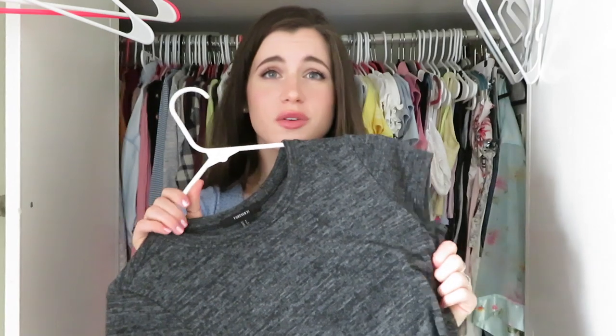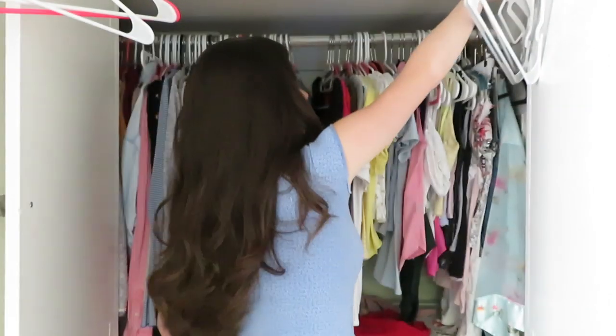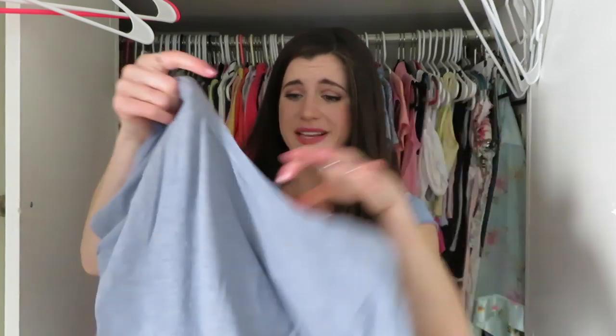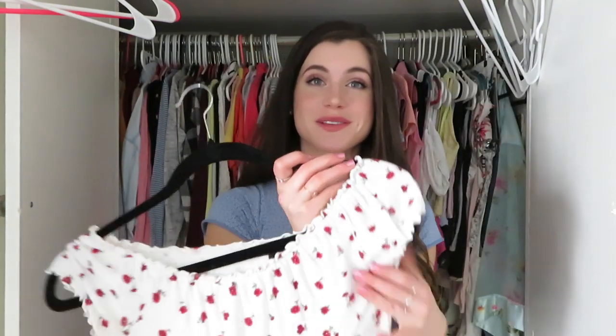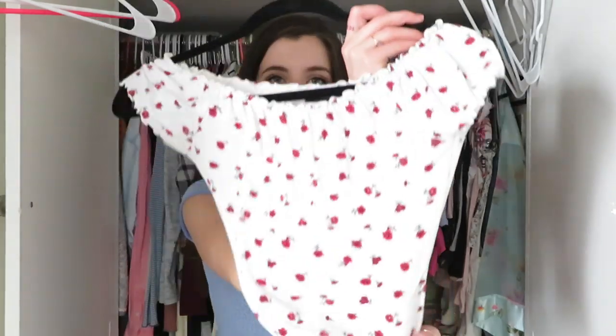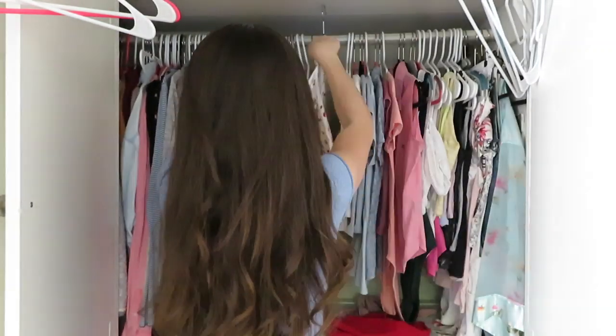This is a dark charcoal gray t-shirt. I honestly don't wear this color. I like light gray, not so much dark gray, so get rid of that one. This Madewell shirt is so soft and comfy, but it does have a couple holes in it. I feel like holes are not cute, so I gotta retire it. Definite keep to this one. This one is like my style in a shirt. So let's see, I'll put this one in here with this.